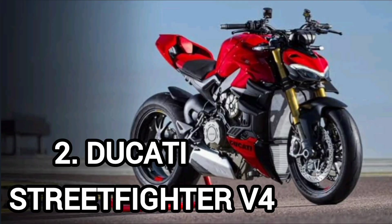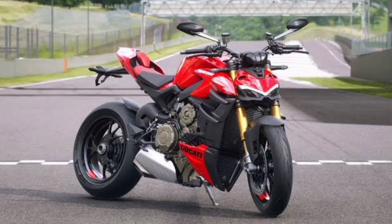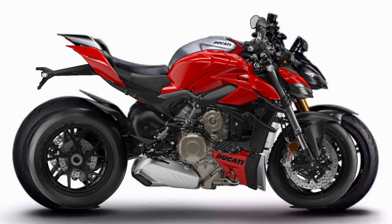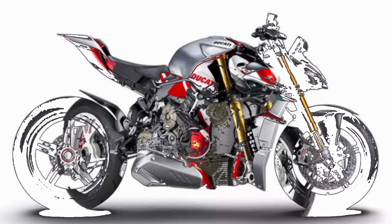2. Ducati Street Fighter V4. The Ducati Street Fighter V4 is identified by its red color and carries the Panigale V4 lineage. The bike justifies both these names with its performance supported by a 1103cc Desmosedici Stradale engine which produces 208 horsepower and 144 Nm of peak torque. The top speed of the bike is electronically limited to 299 kmph.